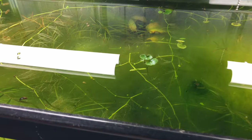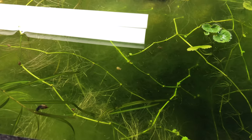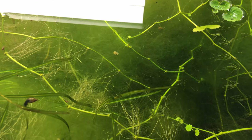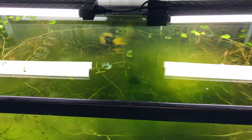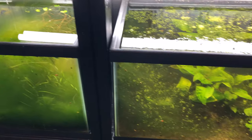I'm not really going to focus on talking about the plants so much, since there's just so much to cover in this fish room. But tons of those little Glossolepis maculosus babies.